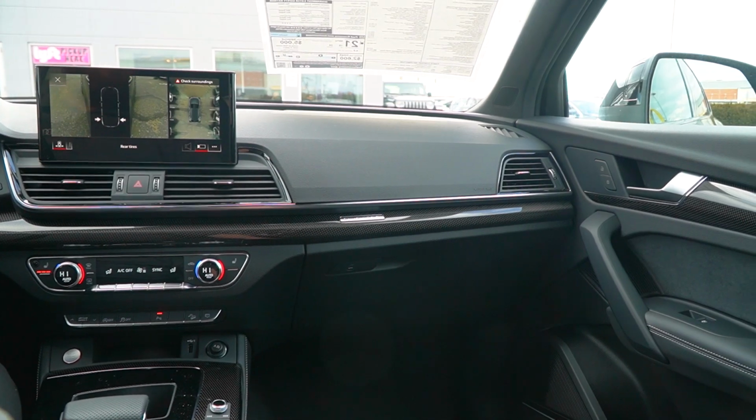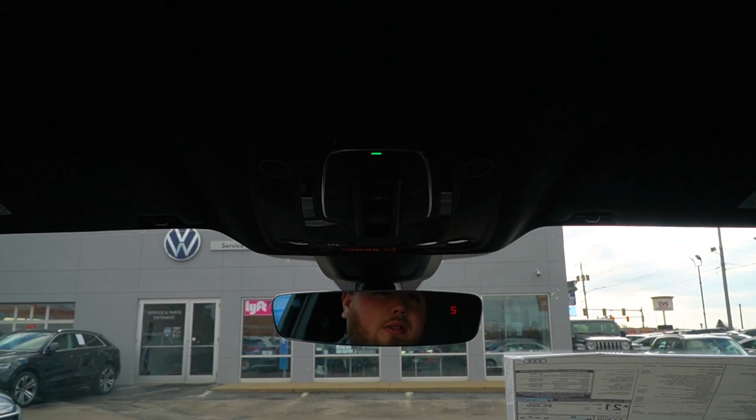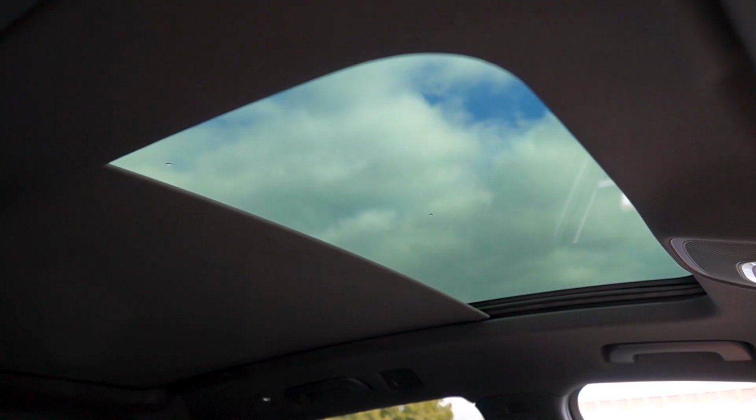And last but not least, you have a couple features up top here. Frameless auto dimming mirror, of course, map lights, LEDs inside the vehicle here, as well as a full panoramic sunroof. So let me open that up so you can see what that looks like.